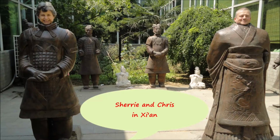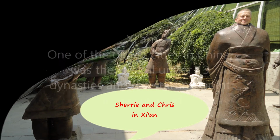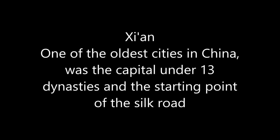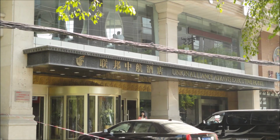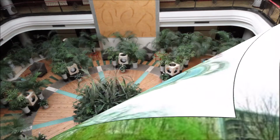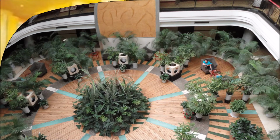The army marches in Xi'an. At least it looks like they do, except they're made of terracotta. Probably the main site Western tourists come to Xi'an to see, and they are amazing. They are, of course, not the only thing to see in this city of 12 million.